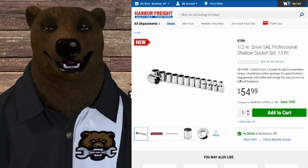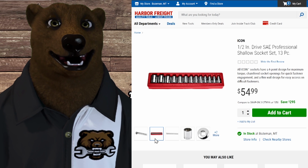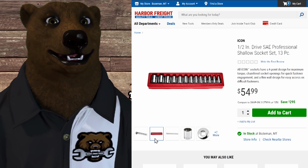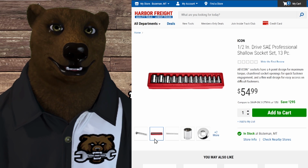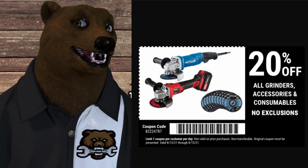Now, some of you may think $44 for a set of sockets, oh my gosh, I would never do that. And I get it, you don't have to. But for those of you who are in the trades, or getting into the trades, $44 for a set of shallows is nothing. You have no idea how much the tool truck sockets go for. It will give you a heart attack. All right, how about this?